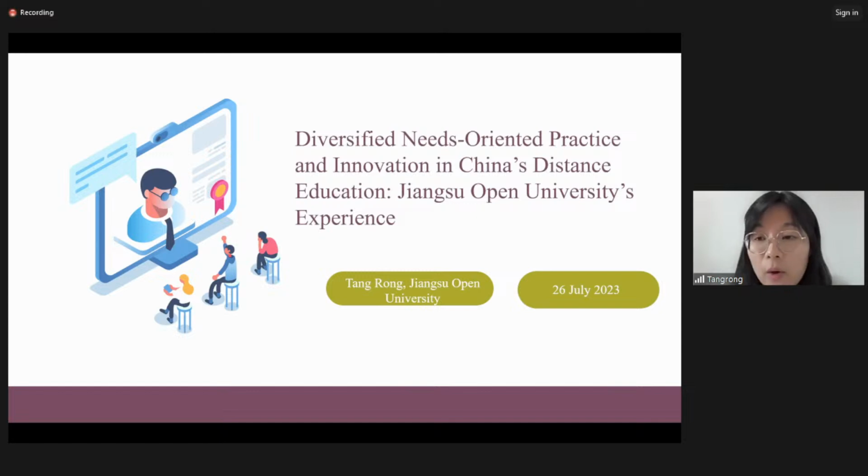As an integral part of China's higher education, distance education is a crucial pathway to improve the overall quality of life and create a better future. China has been committed to building a learning society and a lifelong education system for all, prioritizing it in the Education Modernization Plan 2035 and the 14th Five-Year Plan 2021 to 2025.